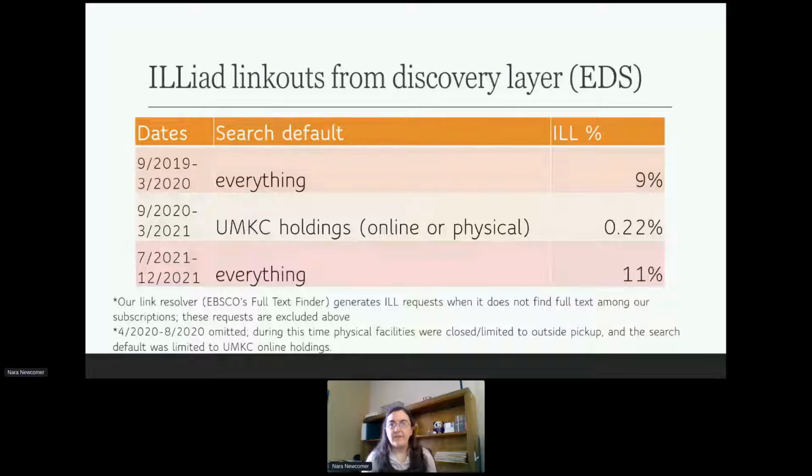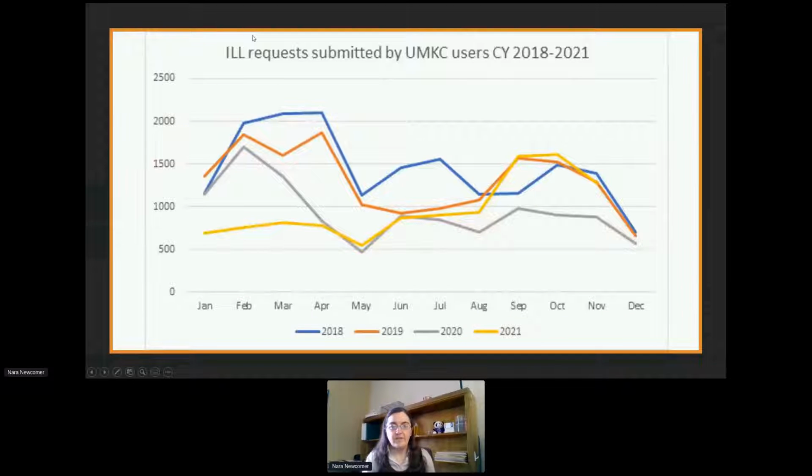So as a second data point, we'll look at all interlibrary loan requests submitted by our users. This chart shows all of our interlibrary loan requests with the different colored lines being different years. You'll see that over the course of the year, interlibrary loan volume naturally fluctuates. For example, it's higher in March and April and then drops off during the summer.